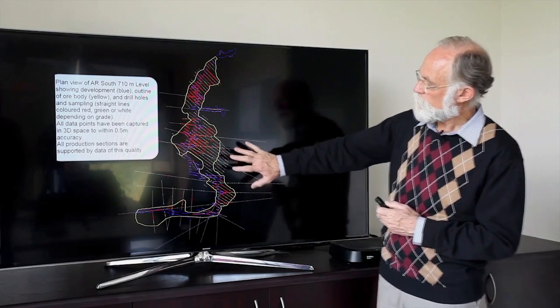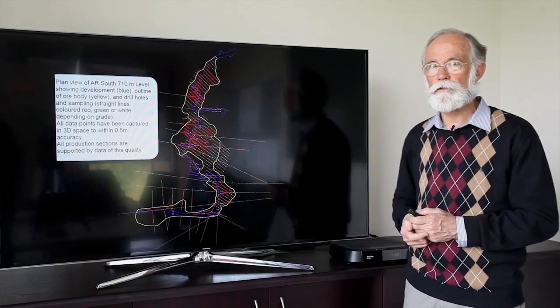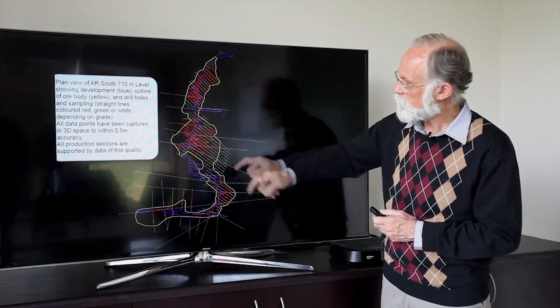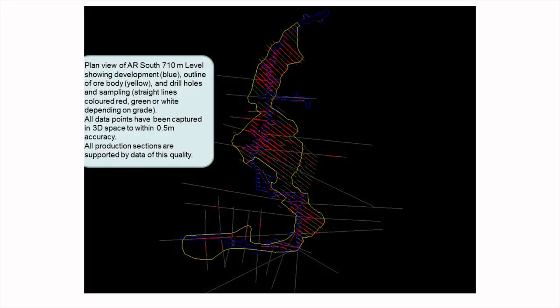That just gives you some idea of the density of information that we're using for evaluation, where the spacing between these two lines is 2.5 meters. So this is the sort of evaluation density that we have at the stage of going to the final mining and exploitation of the ore deposits.